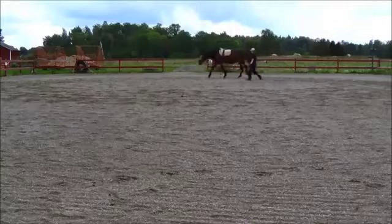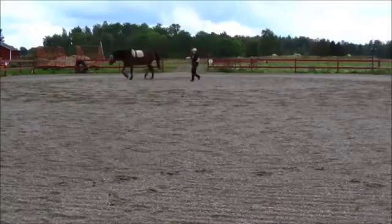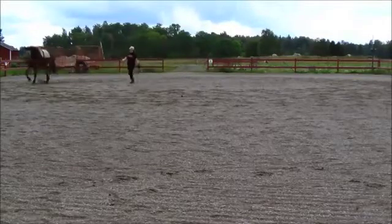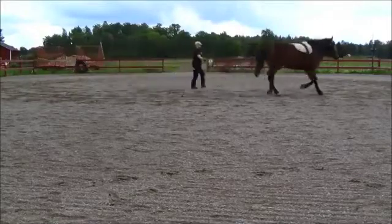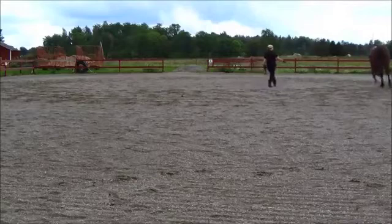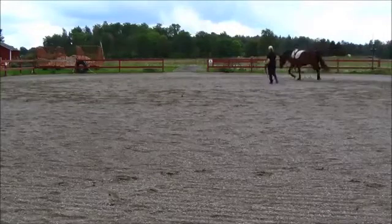And once again, just in general, even though he's a little bit up right there, he's still reaching out further from the neck than I've seen this horse before. From the base of the shoulder, that is. A really good work here.